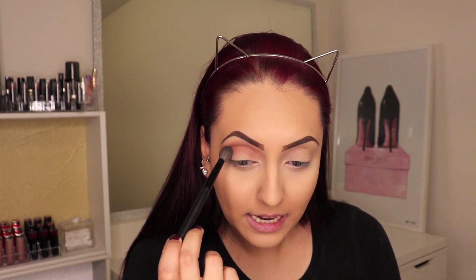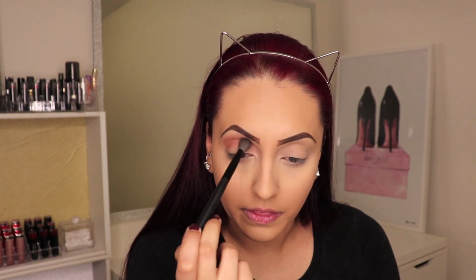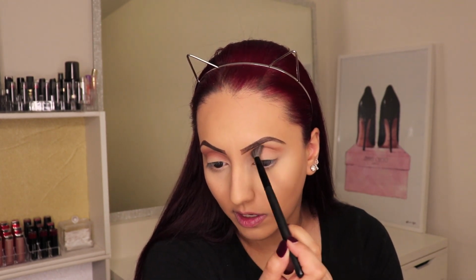Okay, so far for my first impression, for $8.99, there is color there. There is pigment. They're blending out really nicely. Well, this color is blending out really nicely. I don't know about the rest. For $8.99, I am not mad at this palette at all. Obviously, when companies are trying to make dupes for higher end makeup products, they're probably using different ingredients, like that's for sure. But in terms of whether there's color and whether they are blendable, this is really great so far.